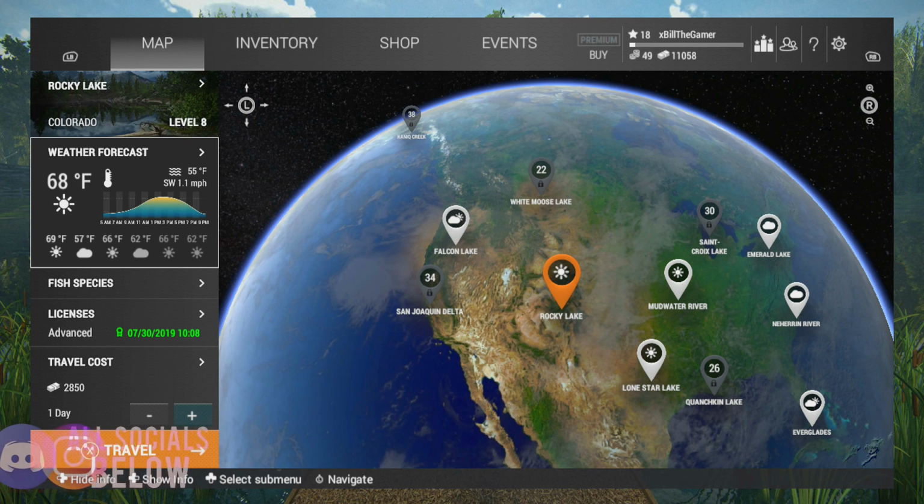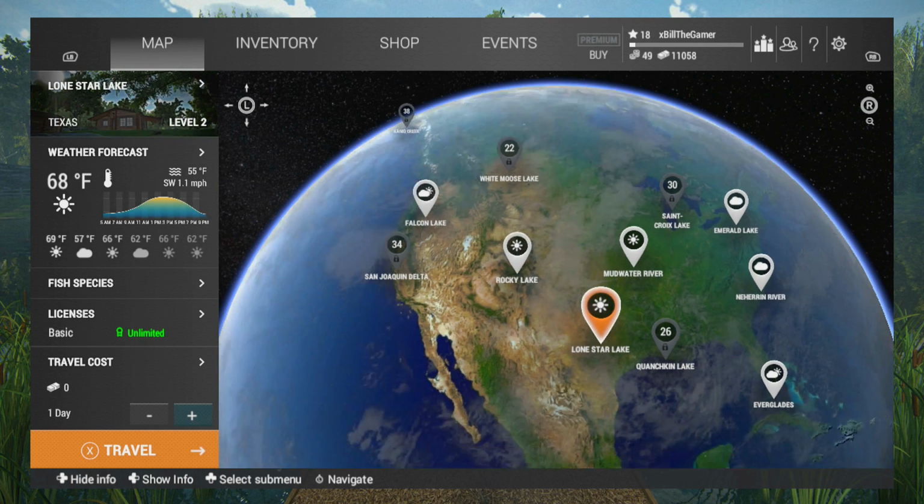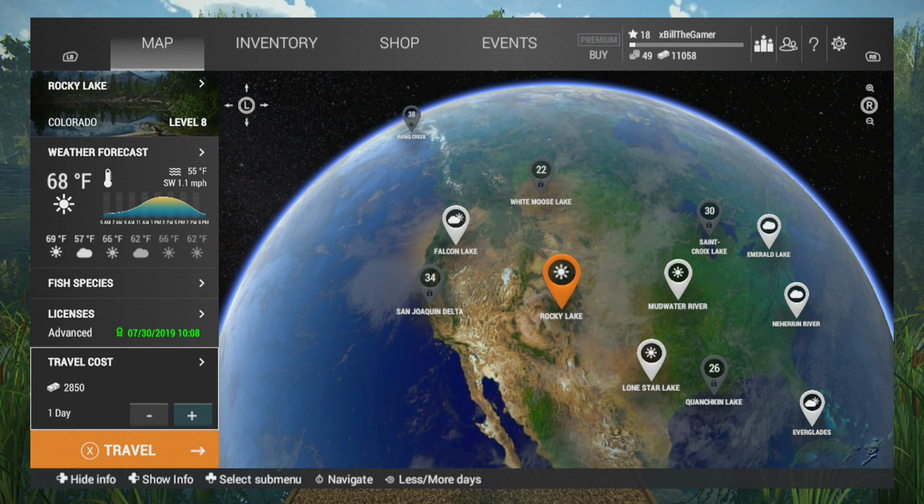I think I spent about 500 on different baits and spinners and stuff. And then I've spent 900 on the license, and it's going to be 28.50 for travel cost. If need be, I will extend the days because obviously it's cheaper. If I go back to Rocky Lake, it costs 500 for an extra day. So if we run out of time, if I skip to the next day, it's only going to cost 500.